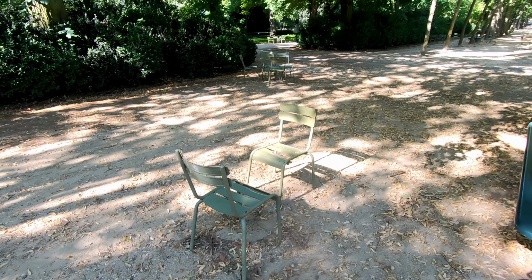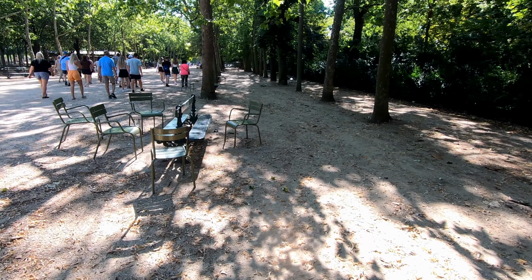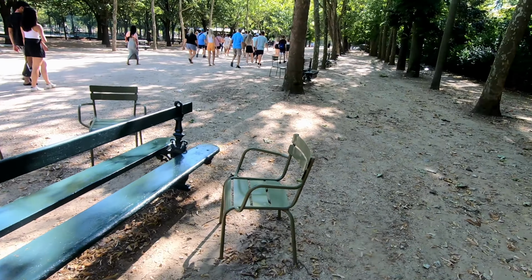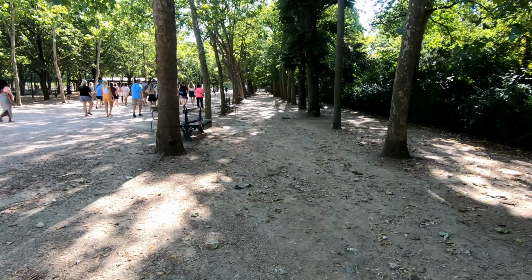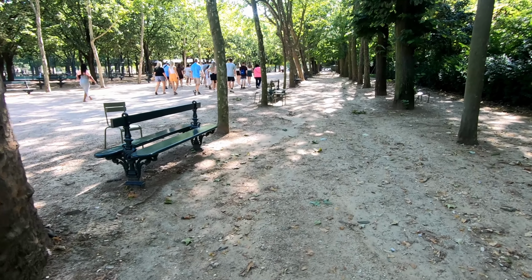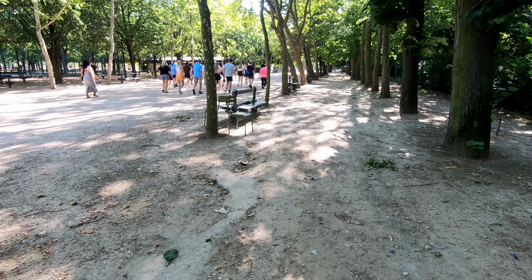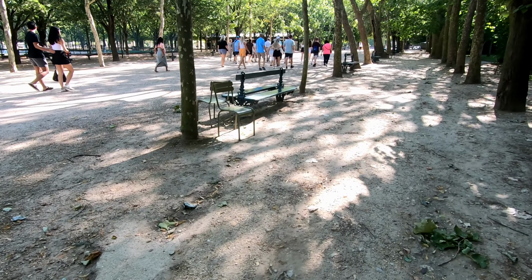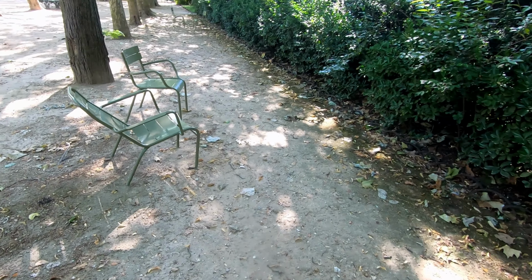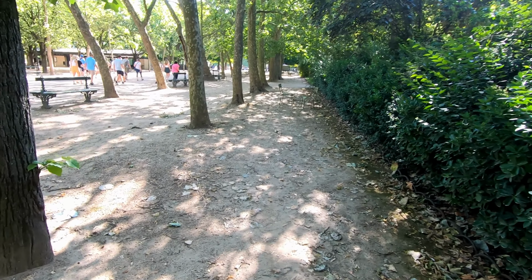Something interesting here about these chairs. There's these metal chairs all over that are used to sit in on this park. We were told that they used to be for rent, and depending on how comfortable the chairs were, they cost more. So these straight back chairs that are right in front of me would have cost less than these reclining chairs, an example right here. Now they're free, anyone can use them.